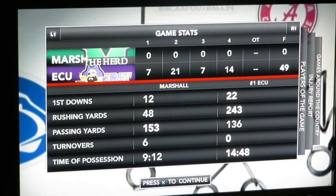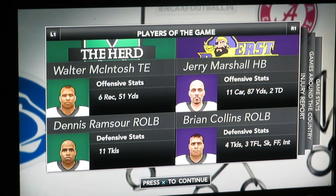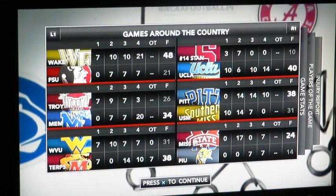There's games around the country that you just saw flash by on your screen. There's also the game stats. We were very runner-oriented today, and Marshall did not like that. Didn't like it at all. Jerry Marshall was the offensive player of the game for East Carolina. Brian Collins, 4 tackles, 3 tackles for loss, a sack, a forced fumble, and an interception. Brian Collins had himself a full day.